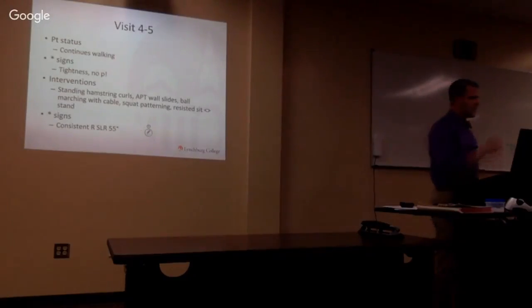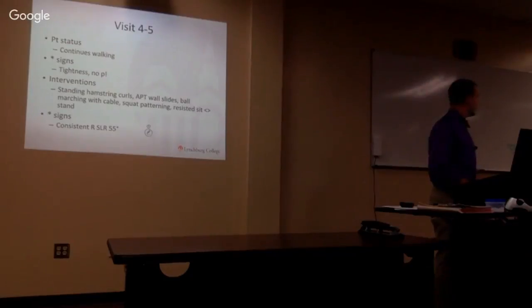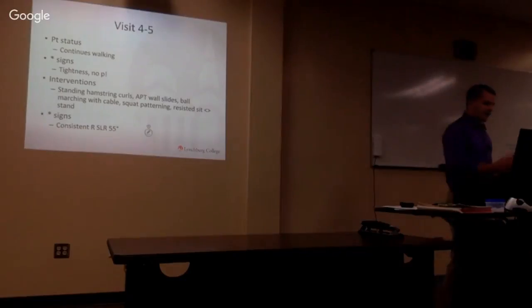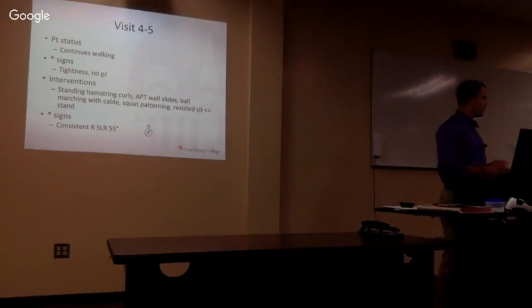Visits 4 through 5 were very similar. She's continuing to walk and states that she's feeling a lot better. She actually doesn't have any pain at the beginning of her treatment now with side bending right or the straight leg raise, and just reports a sensation of tightness. For intervention, now that I've got her pain more or less under control, I can start moving into more functional things, more functional patterning type things.